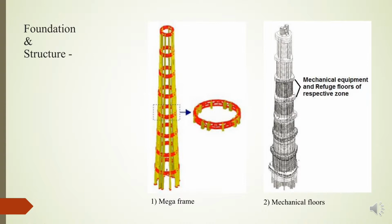This system is supplemented by a mega frame consisting of all the super columns, including the diagonal columns, together with a double belt truss at each zone that picks up the intermediate steel columns in each zone and the mechanical and refuge floors at the interface of the adjacent zones.